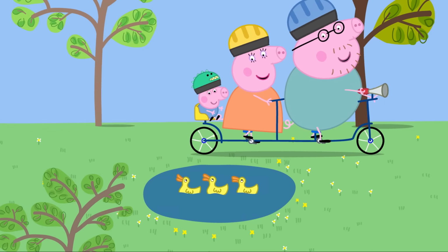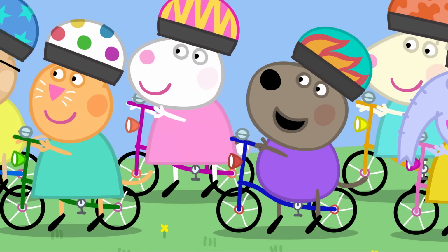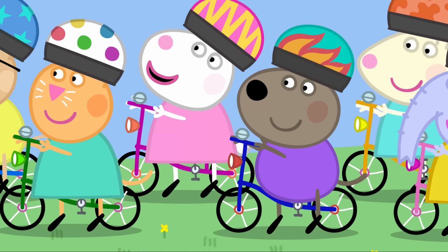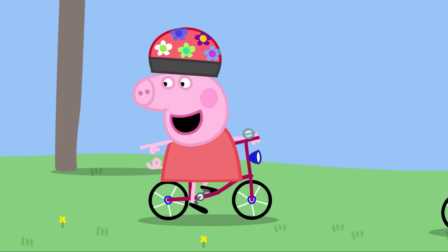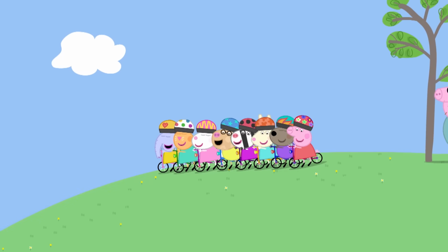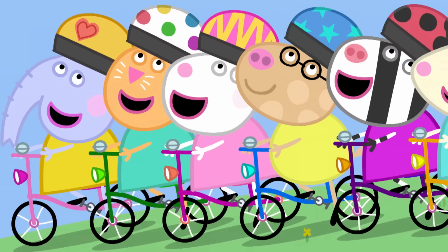Hello, Ducks. Hello, Peppa. Hello. We're going to have a race on our bikes. Peppa, do you want to race too? Okay, as long as we can race downhill. Okay. Peppa and her friends are going to race down the hill. Are you all ready? Ready!